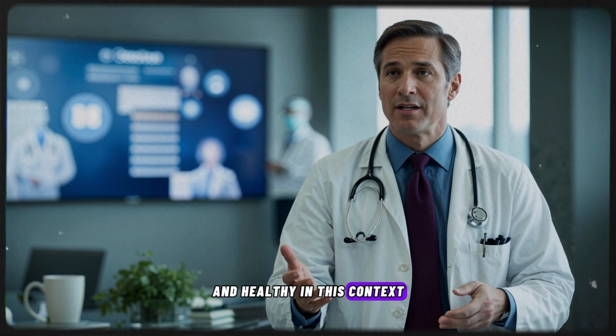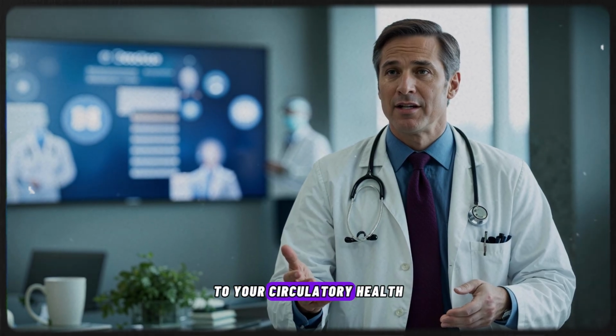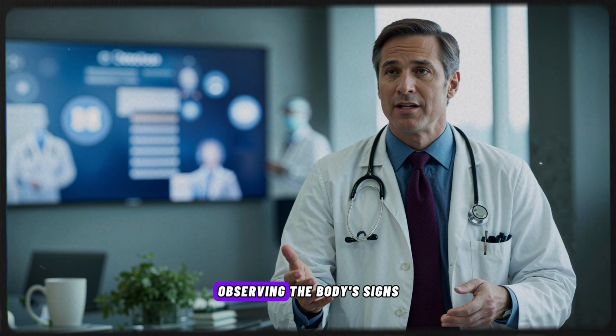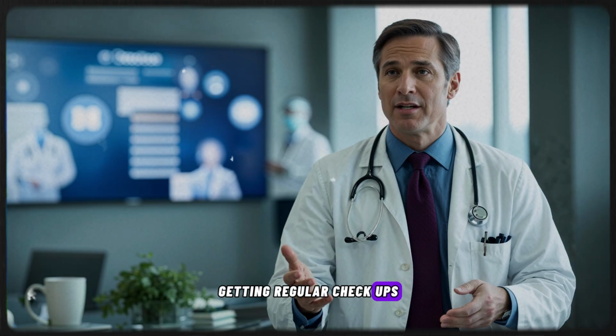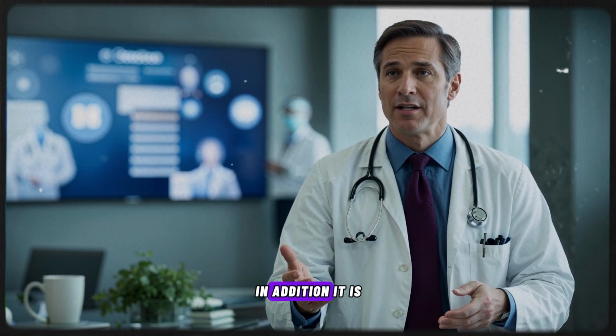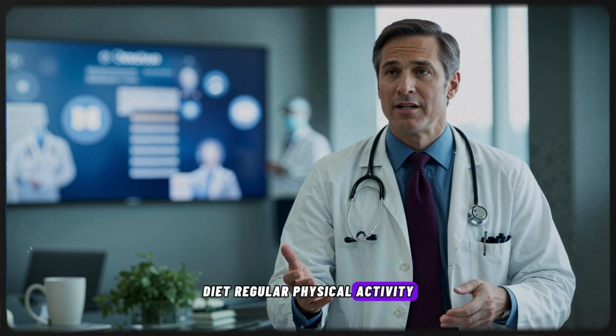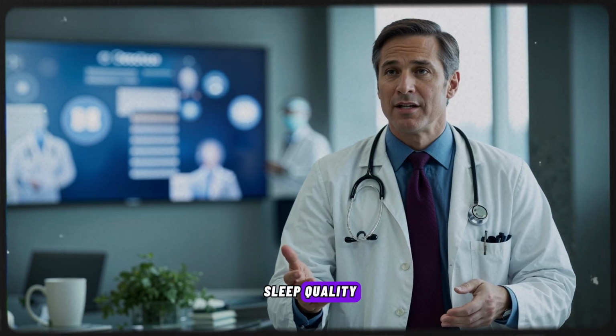In this context, after the age of 60, it is essential to take an active approach to your circulatory health. This starts with awareness, observing the body's signs, reporting symptoms to your doctor, getting regular checkups, and monitoring your blood pressure are simple actions that make all the difference. In addition, it is important to understand that circulation is closely linked to lifestyle. Diet, regular physical activity, adequate hydration, and even sleep quality are factors that directly influence vascular health.